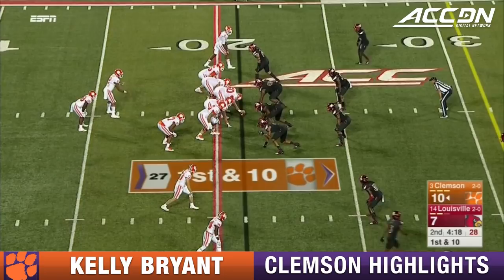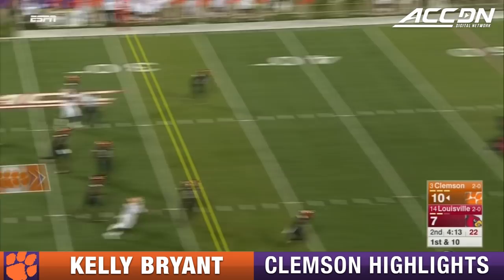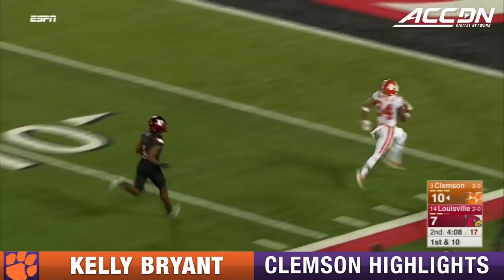Play action for Bryant. He's going to take a downfield shot. McLeod is wide open, collects it, and they will not catch him. Just like that, the Tigers stretch the lead. 79 yards.